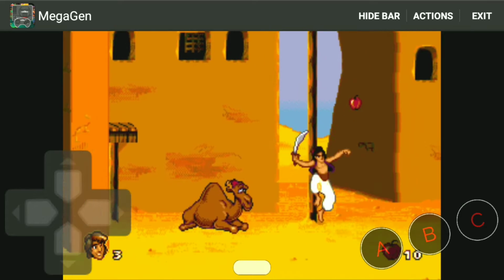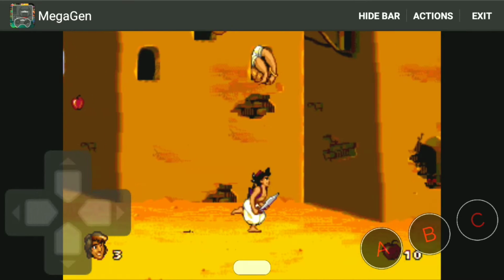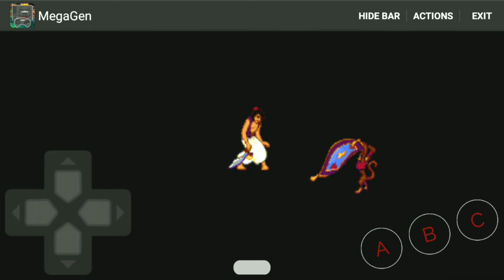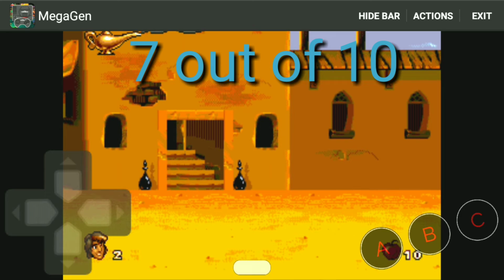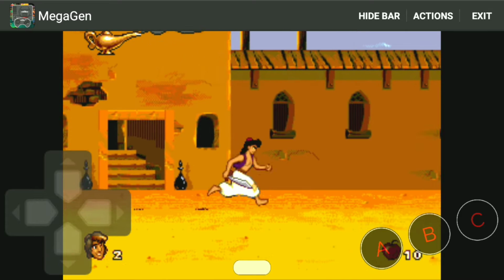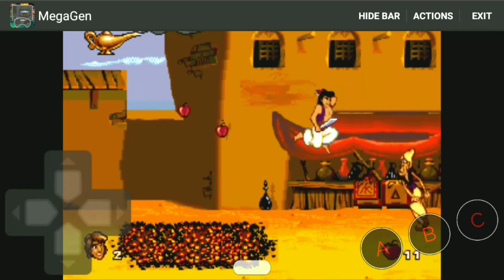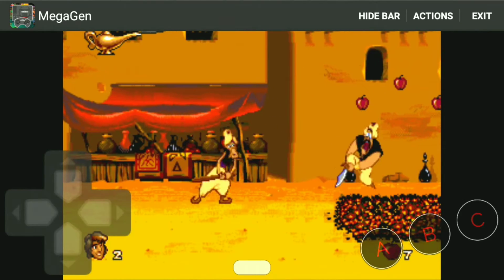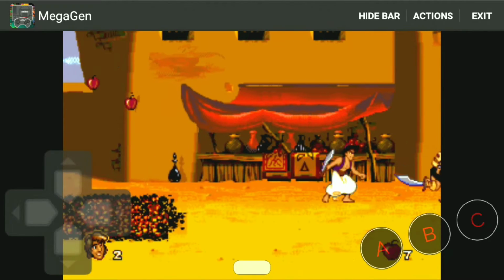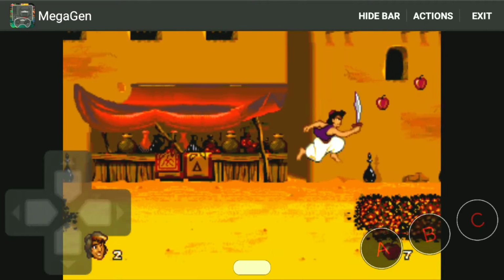But I'll give this emulator a 7 out of 10. It's not perfect, but it's good. It's not the most perfect emulator in the world, but it's a decent emulator by any standards. There's a little bit of flaws, but that's about all I gotta say, to be honest.